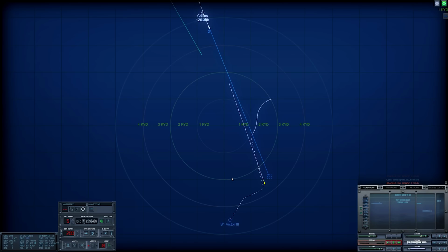Once we've completed the turn, actually we are not in something where we can avoid that, so we'll drop the towed array now, so we can just make sure we keep a good track on the Victor.